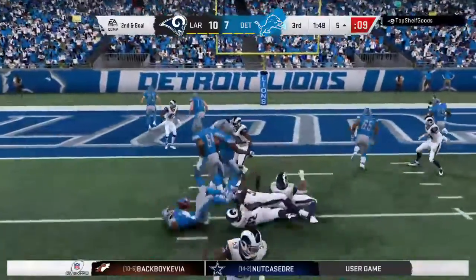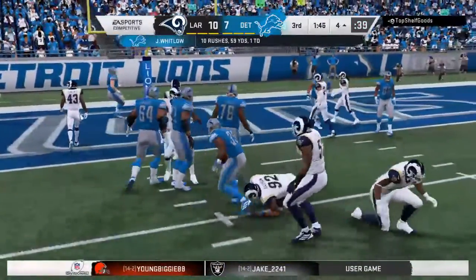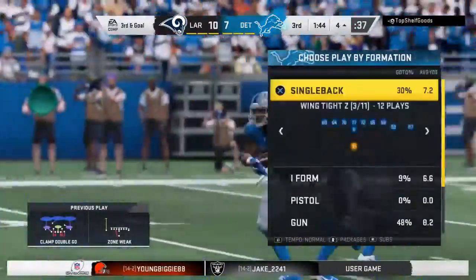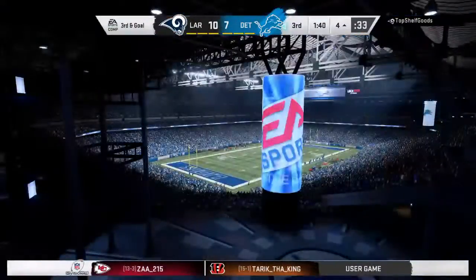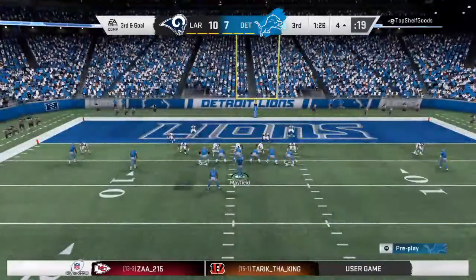On 2nd and goal, they'll give it to him again. And he's maybe going to get this back to the 4, but that's about all. It'll go as no gain on the play, and now they're looking at a 3rd and goal.